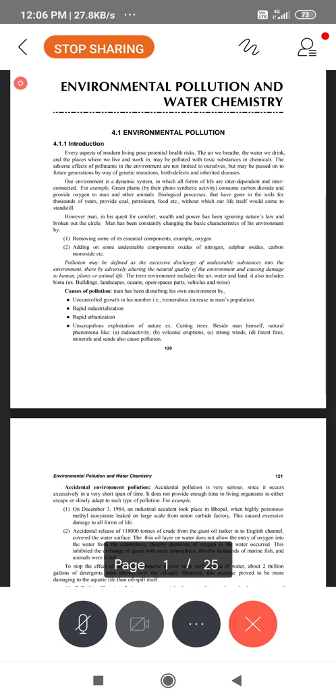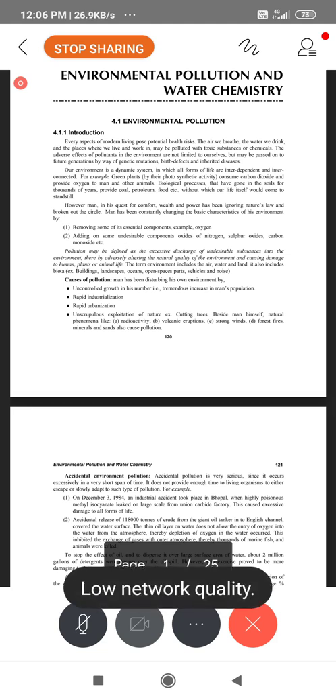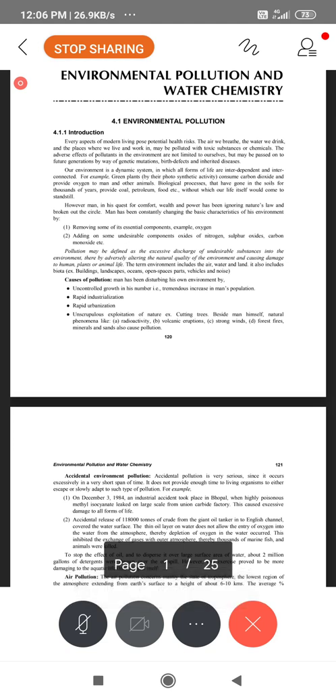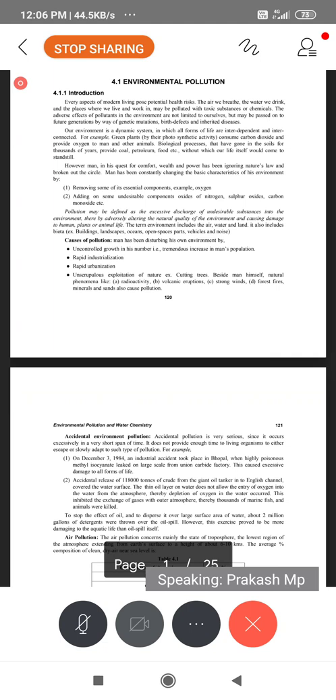After the undesirable change, when a compound has formed, that compound again reacts with the components of the environment. Those types of products we can call secondary pollutants. The primary pollutant examples are carbon dioxide, nitrogen dioxide, sulfur dioxide, hydrocarbons and particulate matter. The secondary pollutants: carbon dioxide changing into carbonic acid is a secondary pollutant. Nitrogen oxide forming nitric acid is a secondary air pollutant.